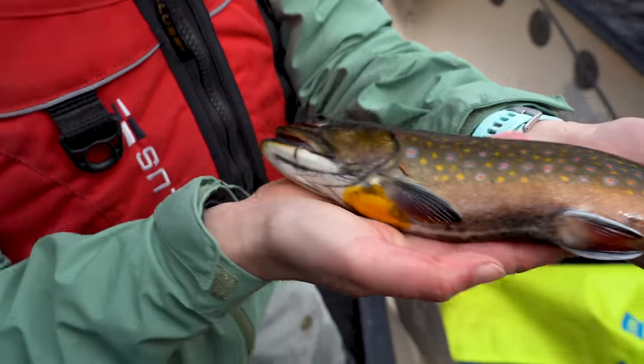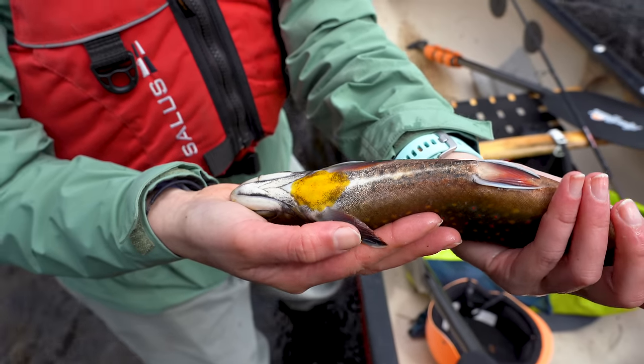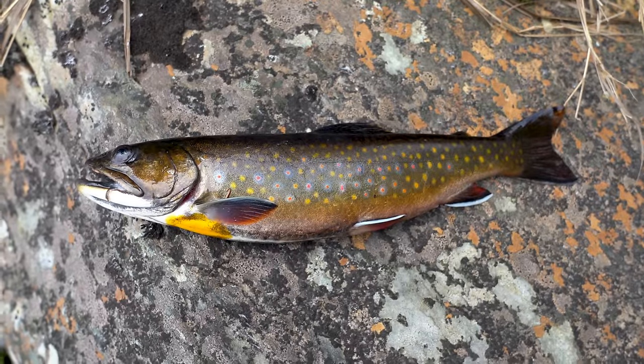Gorgeous. Do you want to show that mark? It's beautiful. That's a big fish. First fish of the trip. Way bigger than I was expecting for this small tributary. First pool we started fishing at, Rachel lost the first one and grabbed this one. That one's for dinner.